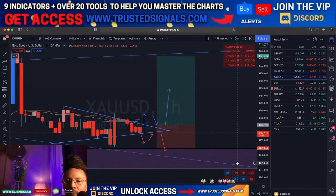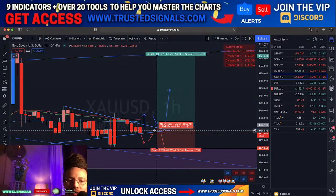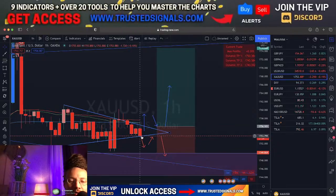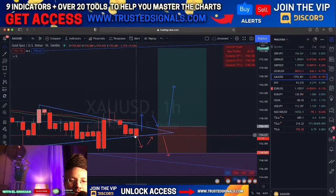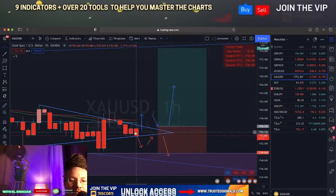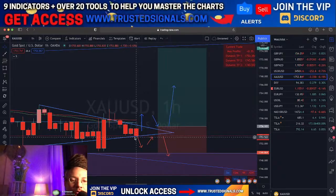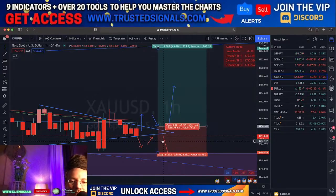Let's see. We have 1 minute and 33 seconds to the candle close. And right now it is bearish engulfing. What is a bearish engulfing? We have this candle closing lower than the previous, engulfing the previous candle. Bearish engulfing. So now we possibly might see this play out.